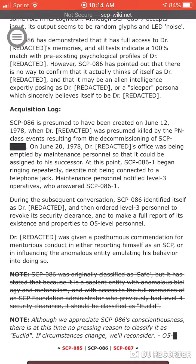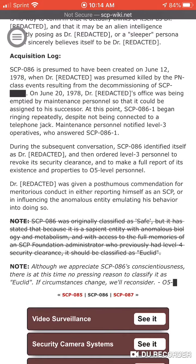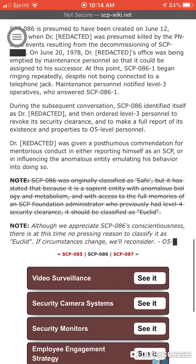At this point, SCP-086-1 began ringing repeatedly, despite not being connected to a telephone jack. Maintenance personnel notified Level 3 operatives who answered SCP-086-1. During the subsequent conversation, SCP-086 identified itself as Dr. Redacted and then ordered Level 3 personnel to revoke its security clearance and to make a full report of its existence and properties to O5 level personnel.